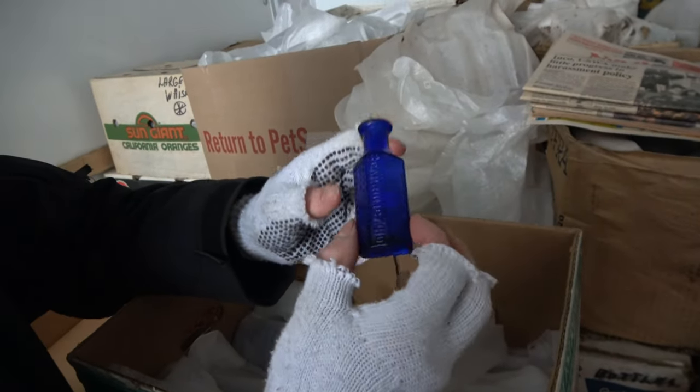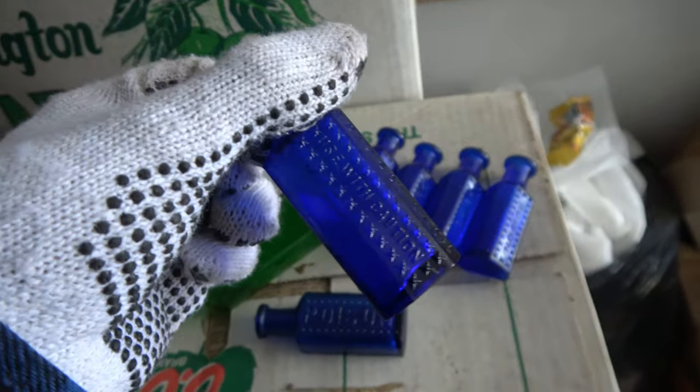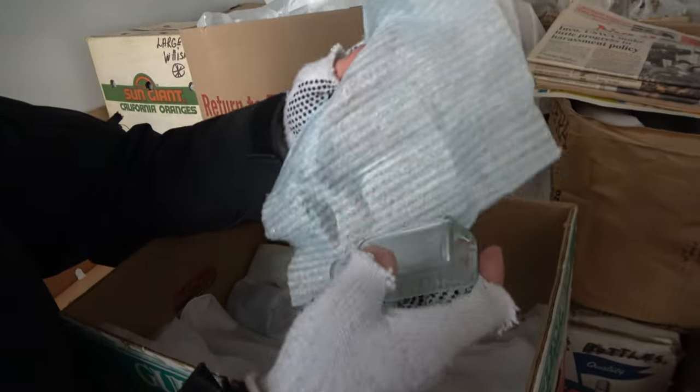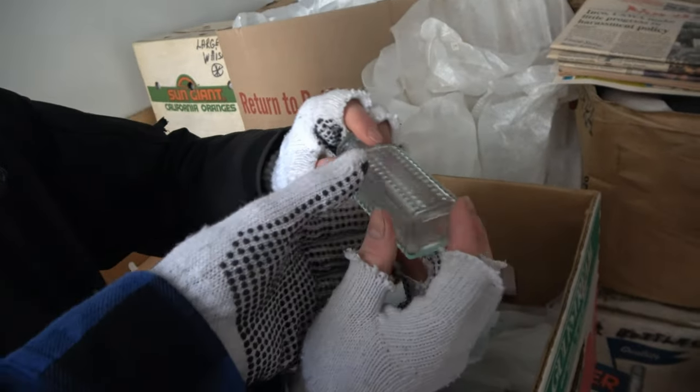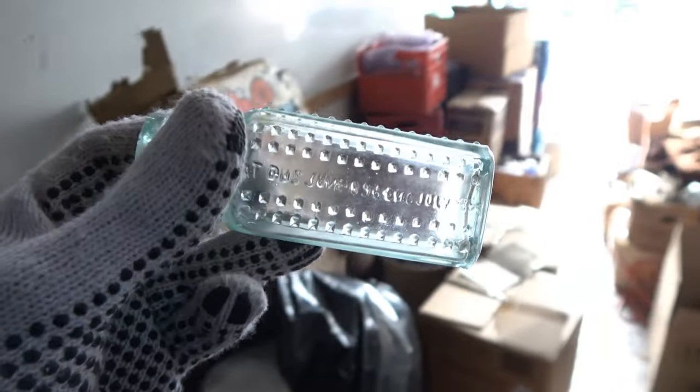Dude. Oh my God. I don't even know what to say. Vapo crystalline. Yeah, that's a Vapo Crystalline right there. Dude, that's a nice one. That is a lovely Vapo Crystalline right there.